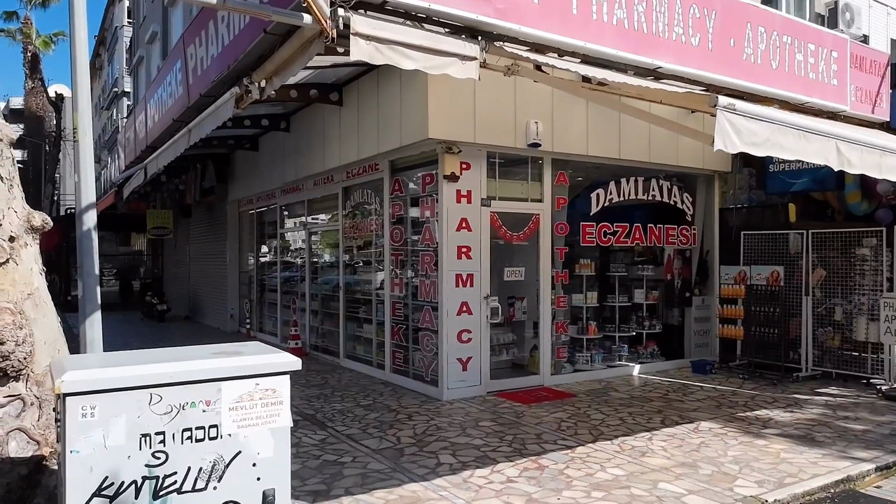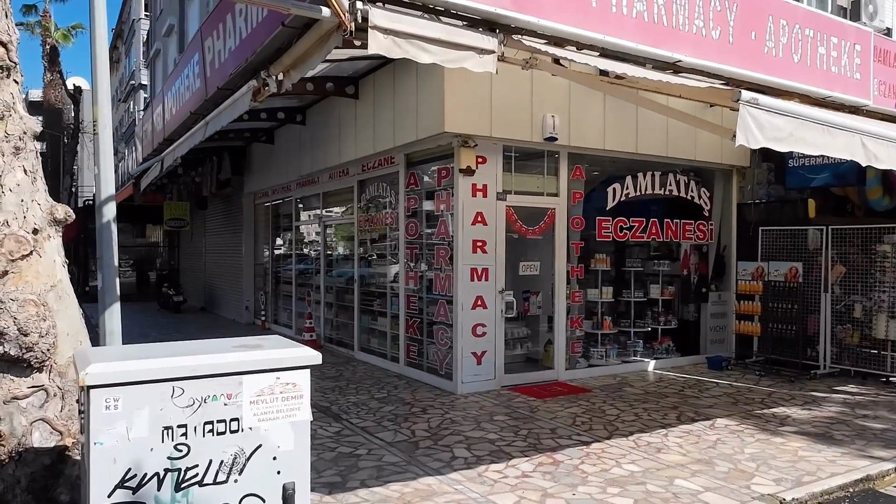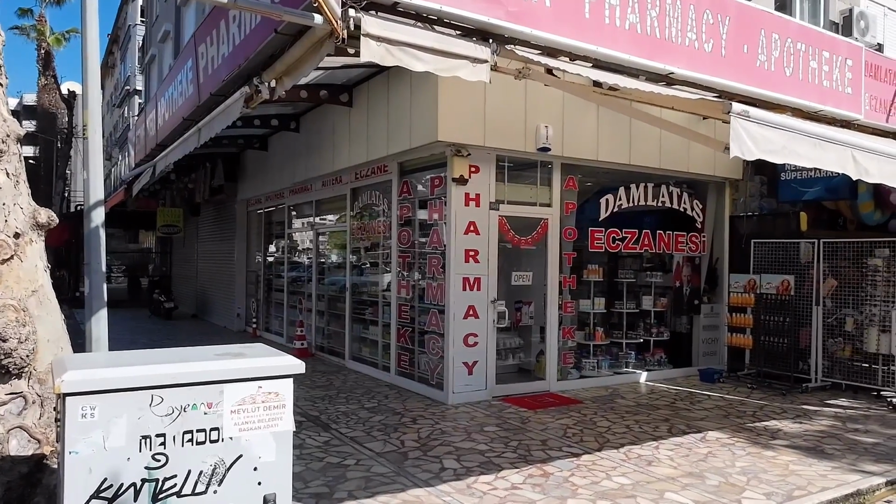It cost €80. Now, you can claim that against your medical insurance, but my medical insurance is €50, like a waiver, so it wasn't really any good.